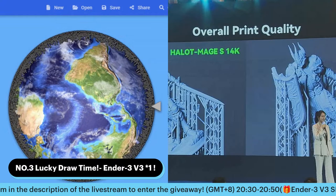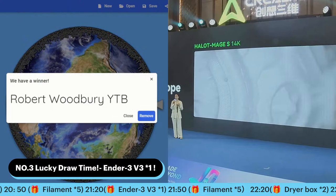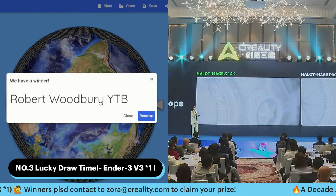Well, let's play even bigger with 45 times microscope views. As you can see, the 14K resolution exhibits a smoother effect in the fine details. For objects with high detail requirements, such as jewelry or miniature models, this can significantly enhance their detail representation.